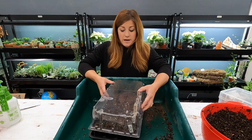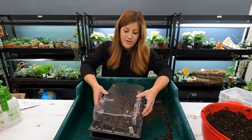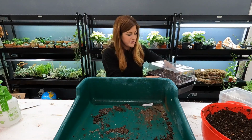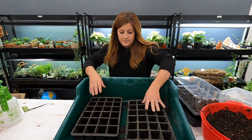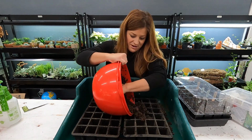And then, like I said, I won't be using this self-watering feature, like the little tray down here, until they're up and growing. But I do like to have the whole setup already done, even if I'm not using all the features. So these are just going to go under a grow light, but I've got to plant my dill and basil next, so I'm going to go grab a couple more trays. Okay, I don't think I have enough soil mixed up, but we'll see how far I can get.